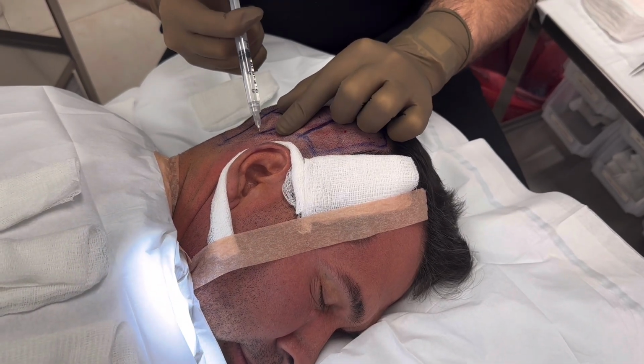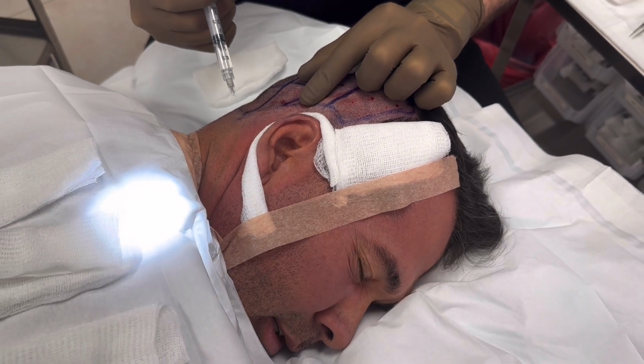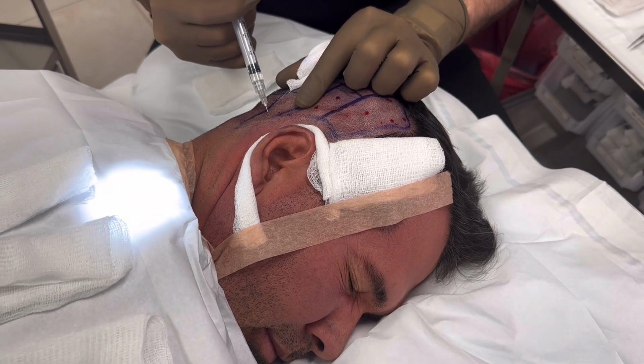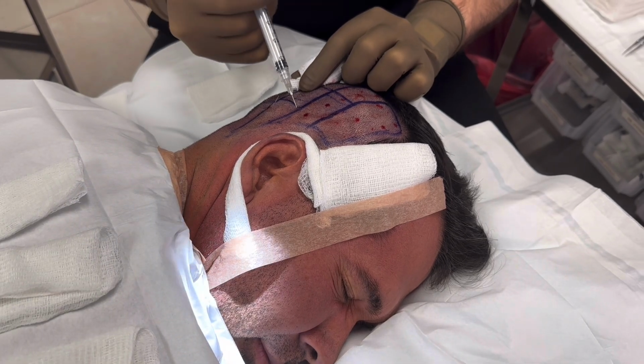Now, the most sensitive areas are generally right here by the ear and the base of the head where it meets the top of the neck. Yeah, you felt that, right? Yeah, very sensitive area. Sometimes it takes a little bit extra. So if at any point you feel any discomfort, your job is to let me know, okay?